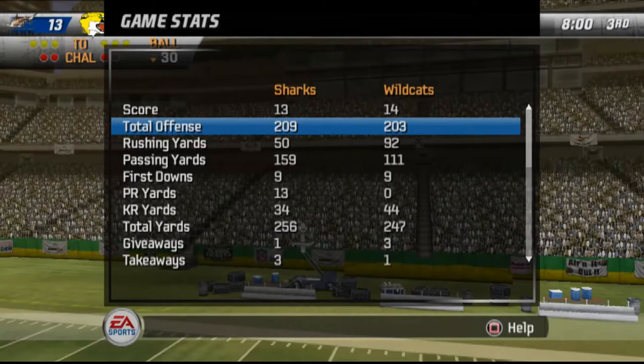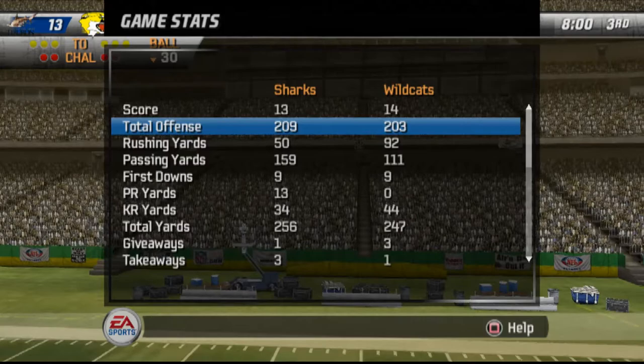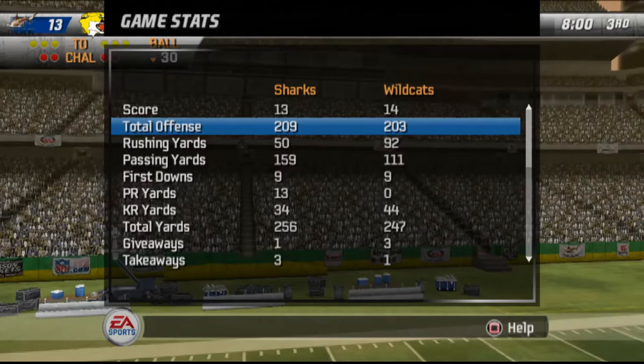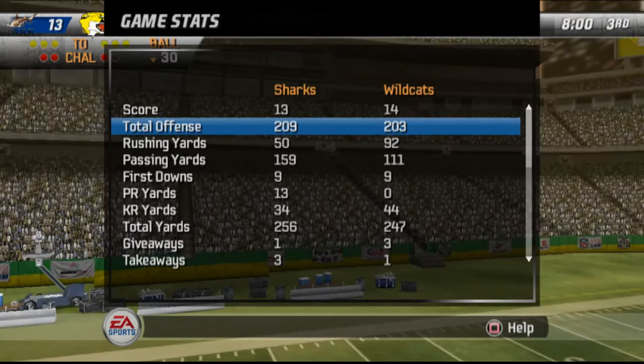Taking a look at the game stats here. 209 total offensive yards for the Sharks, 203 for the Wildcats. 92 rushing yards for the Wildcats, 50 for the Sharks. 159 passing yards for the Sharks, 111 for the Wildcats. Both teams have 9 first downs. 13 punt return yards for the Sharks.